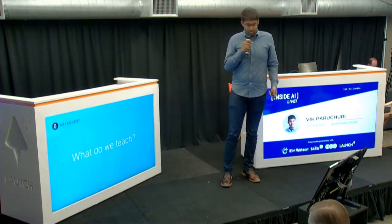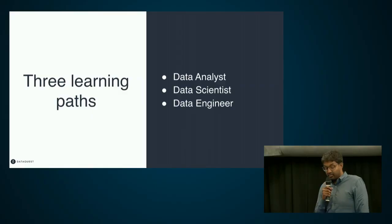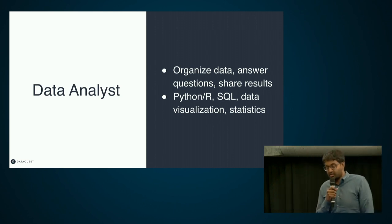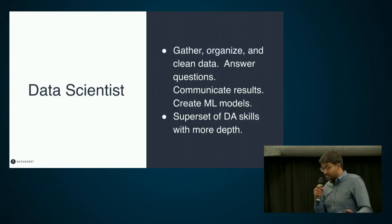So what do we teach? We have 3 learning paths right now. We have the data analyst path, the data scientist path, and the data engineer path. And I'll briefly go through each one. So data analysts need to organize data, answer questions, and share their results. And to do that, there's a variety of tools, but we teach Python and R, SQL, data viz, and stats, primarily for data analysts.